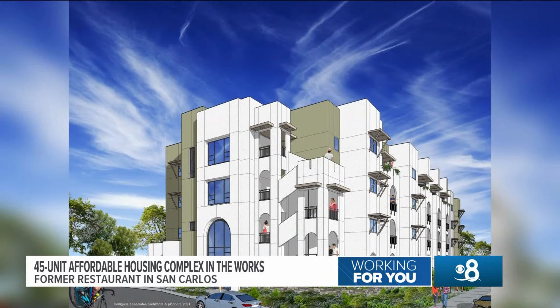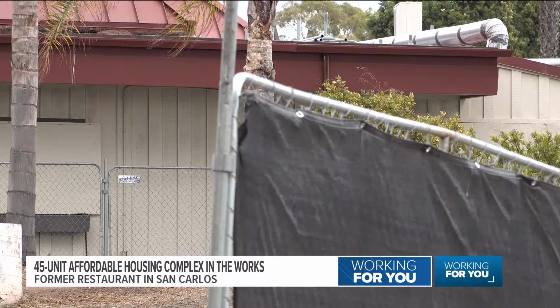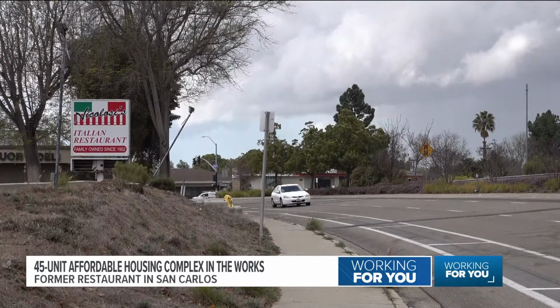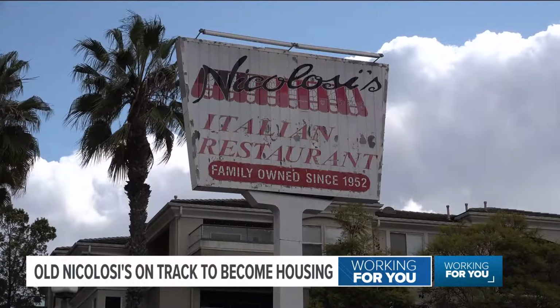Community Housing Works tells me they've been developing affordable housing for nearly 4 decades now. They own 50 properties in California, with the majority here in San Diego. They also provide services to residents like classes on finances and health, as well as after-school programs for children.